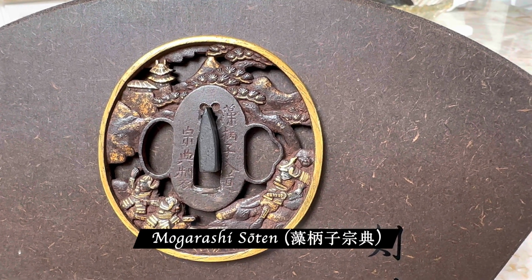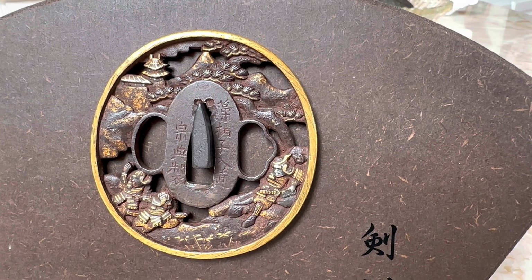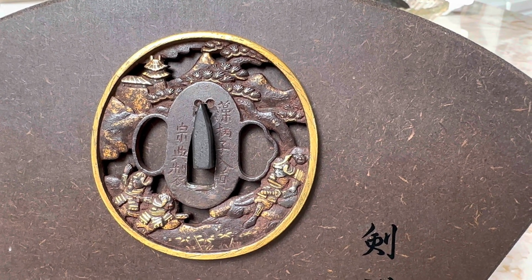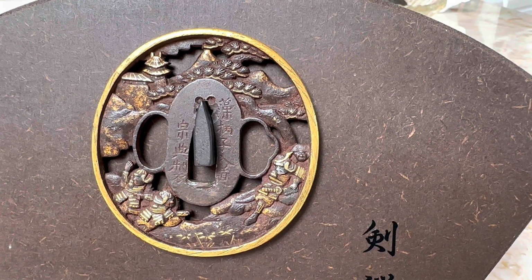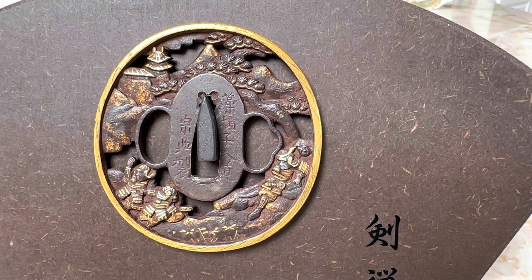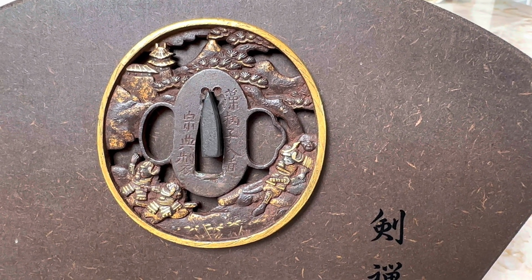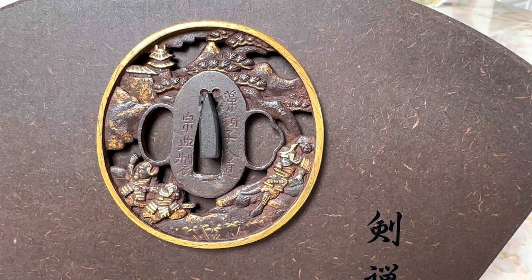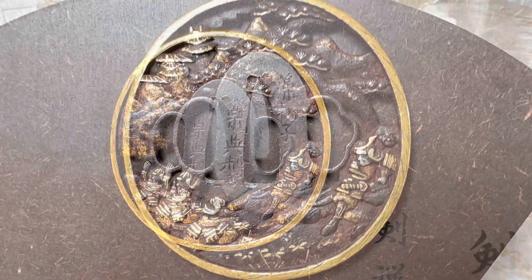Sōten is always identifiable. It's always scenes of battles and samurais and fighting, extensively carved out of iron, tetsu, and difficult to do. They take a solid piece of iron and carve out these beautiful, beautiful scenes, and then highlight them with gold and silver. And the background is shakudo, which is a mix of gold and copper. This is just a fine piece. And as I said, it always has the outer rim in gold, and so I like Sōten pieces.